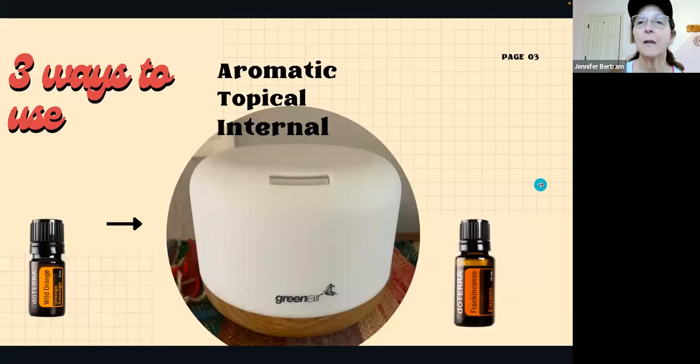Okay. And then three ways to use them. First way is aromatically. So this is a little bubble diffuser. I don't have any battery left, but you can see that it would splurt out the oil here. You put a 5 to 10 ml bottle here, and it's really great for motion. It works on motion. So I like to put this in the bathroom. I like to put this in walkways. Traveling is great. My husband loves to bring Breathe traveling.